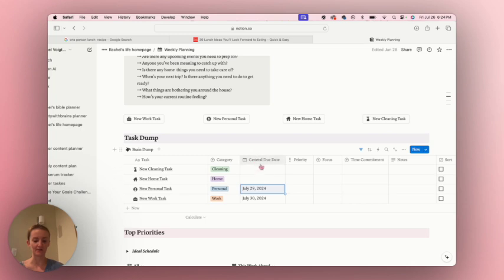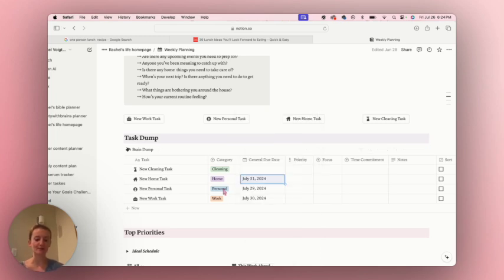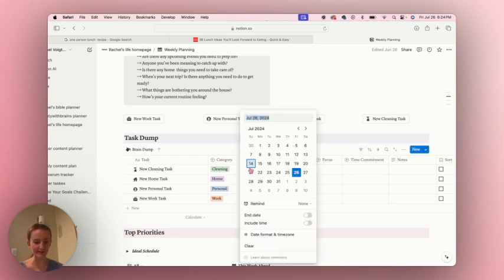So we're going to do date, then the priority, then the focus, then the time commitment, and then notes, where I like to write down what the task is. So for home, let's do the 31st, because that's when I want to get things done that I didn't get done on Friday. Then cleaning will also be that day, but I'm actually going to shift it to August 1st.